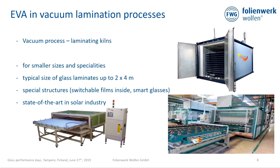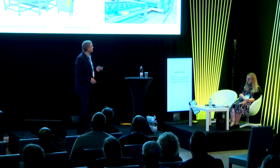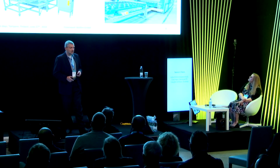As you can see in some examples, we have some special materials, special structures like switchable films or smart glasses. And the big success of EVA in this field is in the solar application, as most of you know already. You can see here 3 examples of laminating kilns. On the right side you see a vacuum oven in a container, and here you see machinery from the solar industry, highly automated, high output, state of the art.